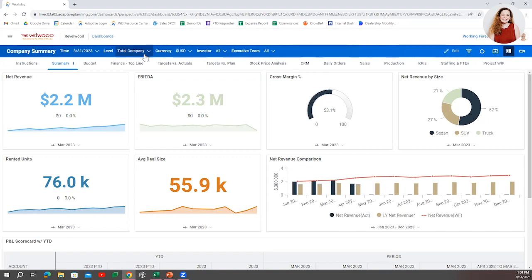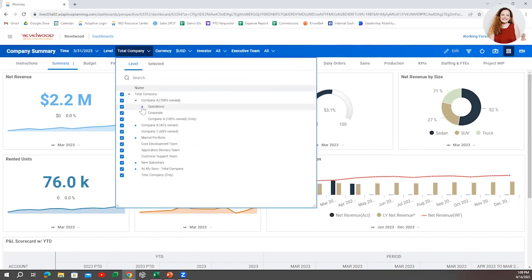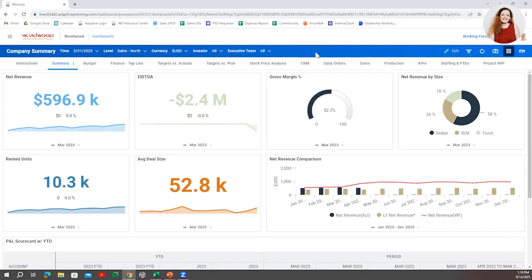So with that, let's go ahead and talk about basics. You're going to see 2 things on just about every screen in Adaptive, and that's going to be your levels and your versions. Levels are your organizational structure. So typically departments, divisions, entities, that kind of thing. But you may choose to have really whatever entity structure you'd like in here. Typically how this works is you will assign end users to a department or group of departments that they're responsible for budgeting for. And then every single dashboard, report, and working screen is going to be automatically filtered to their level access when they come in.